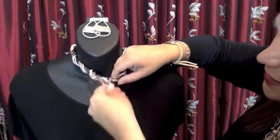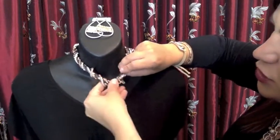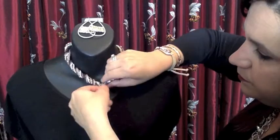Twist, twist, twist, and as you twist that in, it gives you a little more sparkle in the necklace, and it also gives you that fun little pendant hanging out down here at the bottom. Okay? Look at that. It's fabulous.